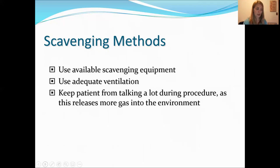Stages of anesthesia, you really need to know those. You need to know that nitrous oxide is a depressant. If you use it with other depressants, it can potentiate the effect. Sedation, amnesia, analgesia, mild anesthesia, and anxiety relief.